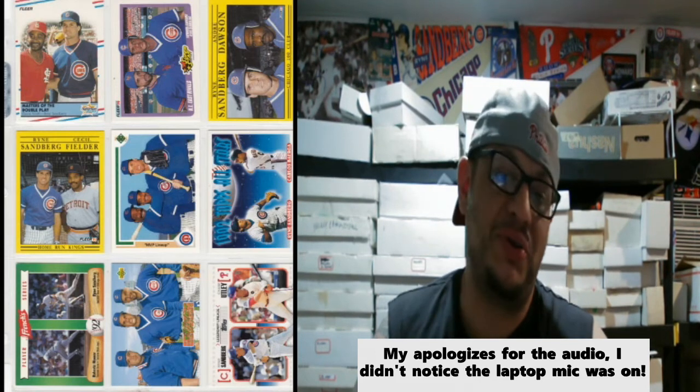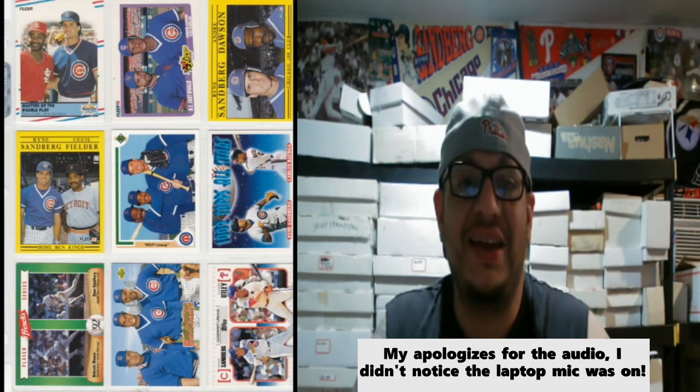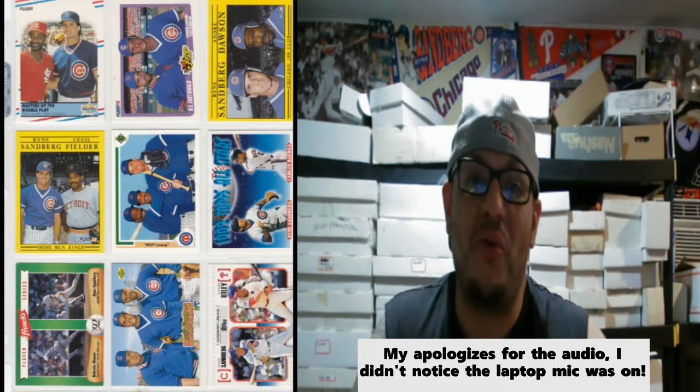This detour will be showing you some of the cards that I already have. These are all my Ryne Sandberg cards.